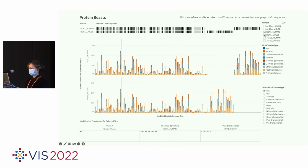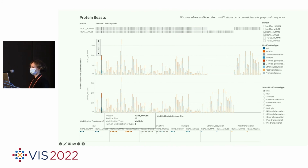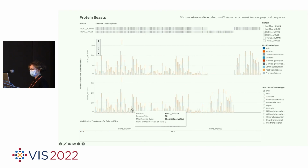Yes, so we have 3 different views. We use a focus context approach with interactions that you can see here to enable a comparison of modifications per protein site within and between species. We retain the sequential structure of residues from the existing visualization. This echoes common practice for visualizing omics sequence data, which is familiar to domain experts.